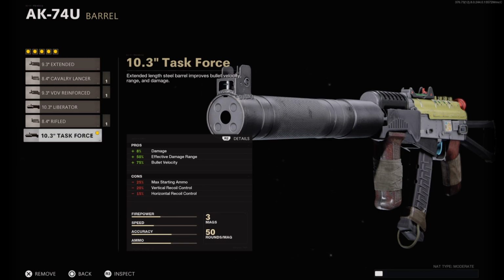Now the effective damage range bonus of a plus 50% obviously wipes out the negative 25%, leaving us with a plus 25% when it's all said and done. So that just means that our damage will carry over a longer range, which will really help us in those medium range gunfights. And then the bullet velocity increase of a plus 75% is also pretty helpful, because in these new Call of Duties, there's a thing called bullet delay or bullet travel. And with the added bullet velocity, it just means that your weapons will feel a lot more hit scan like.